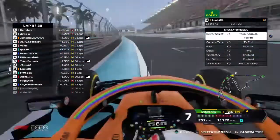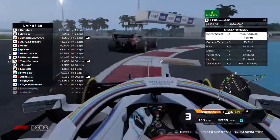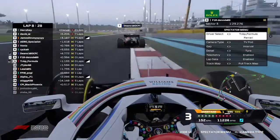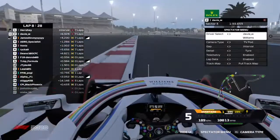Poggle is close to the back of Lewis. Very little ERS, but DRS there to try and give them extra speed. Still not going to be able to get past, but Dende is stuck behind Dino, who is on the 7-lap old medium tyres. But we should see Hereze pit in this lap. No, Hereze stays out for another.